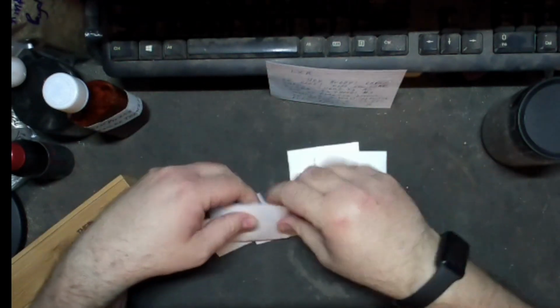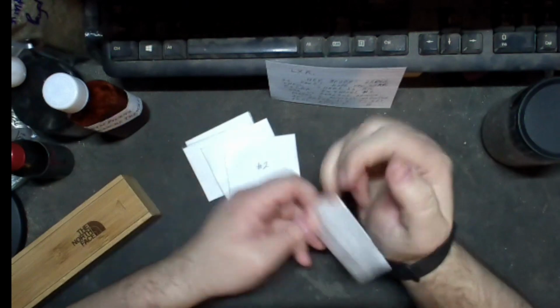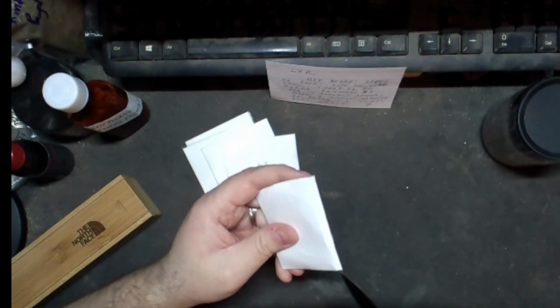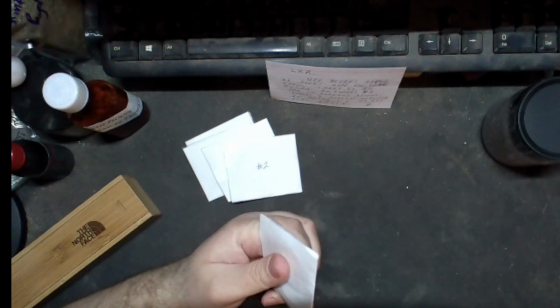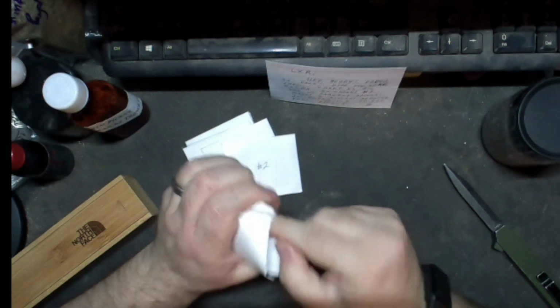So here's what we're going to do. Got 1, 2, 3, 4, and 5. I'm going to start opening these in order to get the full effect. And these are all LXR channel rounds, or at least I think they are. I saw it, like I said, I wanted to order it because I thought it was cool, and I ordered a couple of each. So first one.